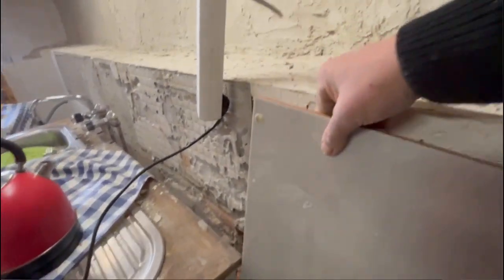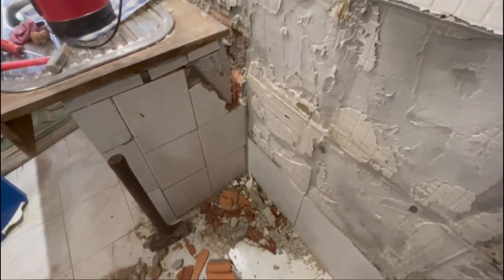These are the tiles. I'm planning on mounting them that way up, all along the kitchen and around the end. So we're going to have a quick tidy up now before we look at the next stage.